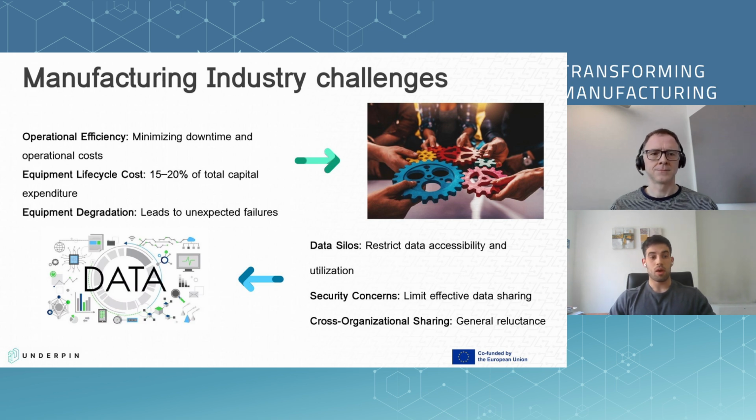general ones. One very common is the ever-going attempt at operational efficiency that can be achieved through minimizing downtime and cutting down on operational costs. The latter, an attempt to address the latter, is by limiting the equipment lifecycle cost, which in some cases can amount for up to 20% of total capital expenditure of a company, showing us the large extent of this problem and the impact it can have for an organization.